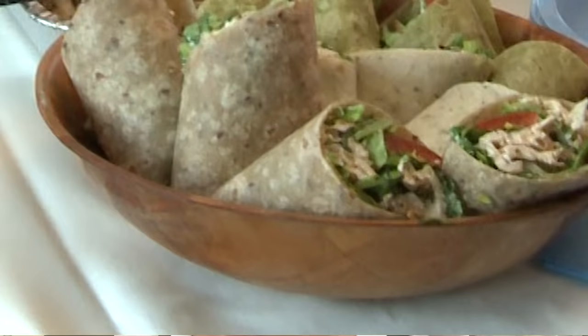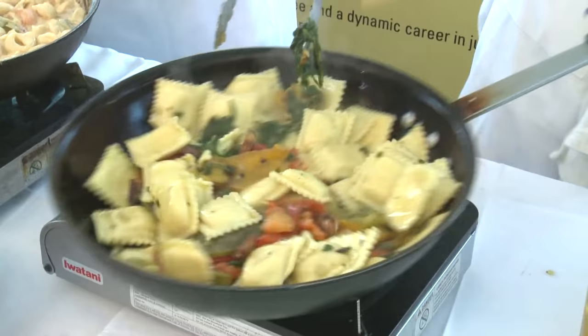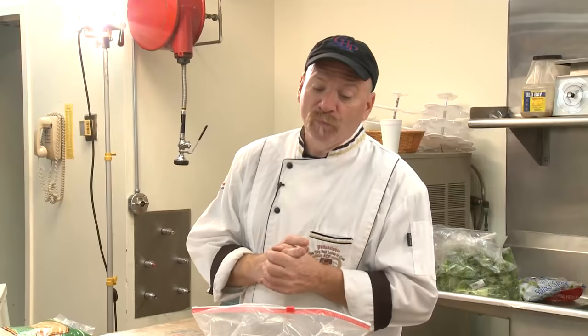On the menu, we're going to have grilled Caesar chicken wraps with tortilla wraps, different flavors. They're going to be wrapped up live and sliced there for cold. For hot, we're going to have cheese ravioli sauteed with olive oil, roasted garlic, roasted peppers, and spinach, and tortellini with a sun-dried tomato cream sauce. It's two hot pastas served with the salad. We'll also have some appetizer crab cakes, some asparagus salad, some tomato salad, some cucumber salad.